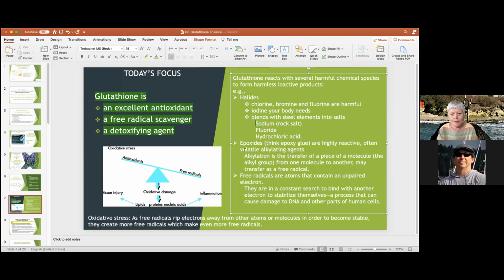It also then reacts with epoxides. When you think of what is an epoxide, think of epoxy glue. They're highly reactive, often volatile alkylating agents. And what's alkylation? Well, alkylation is the process of taking a piece of a molecule from one molecule and giving it to another. Again, that can be a normal part of your bodily function, or it can be an undesirable feature. And it's undesirable when what's getting ripped off is producing free radicals. So this is the big picture of where glutathione is operating.